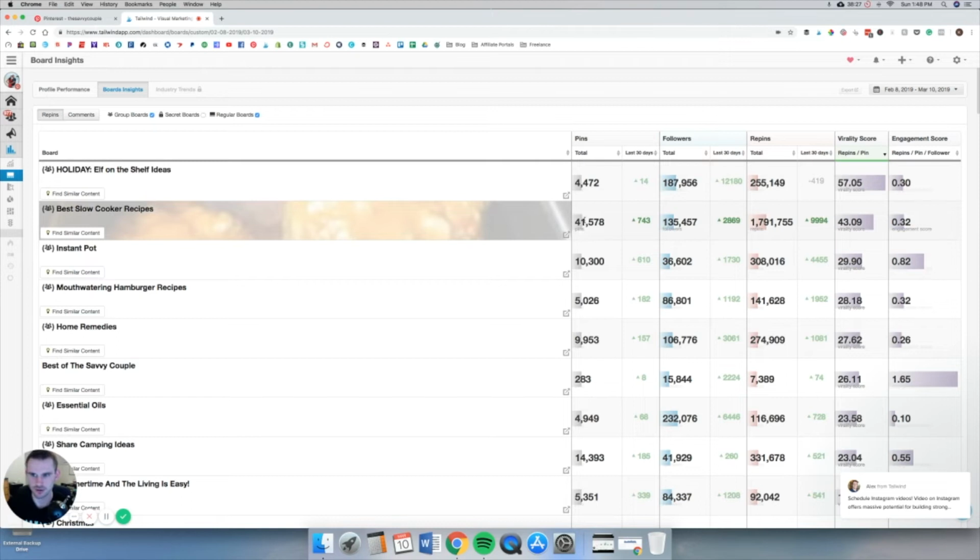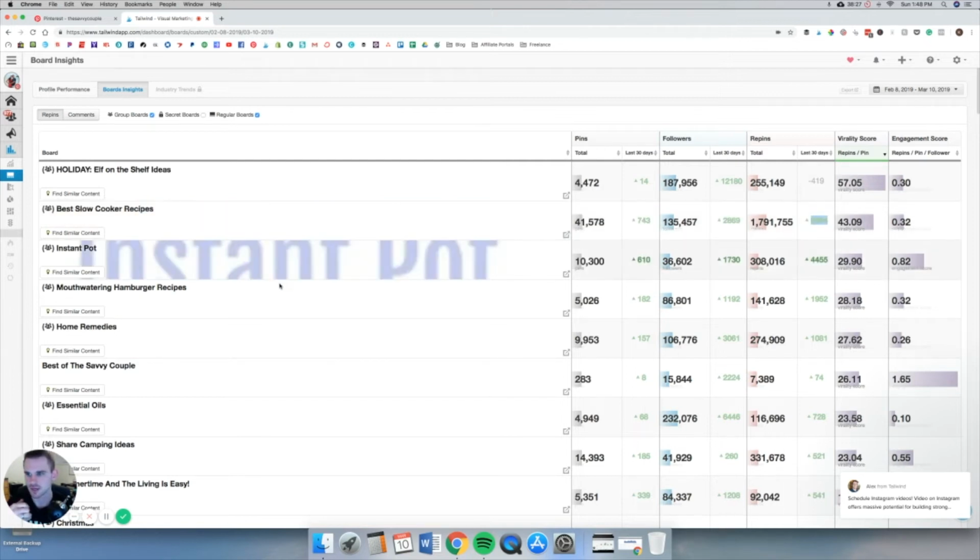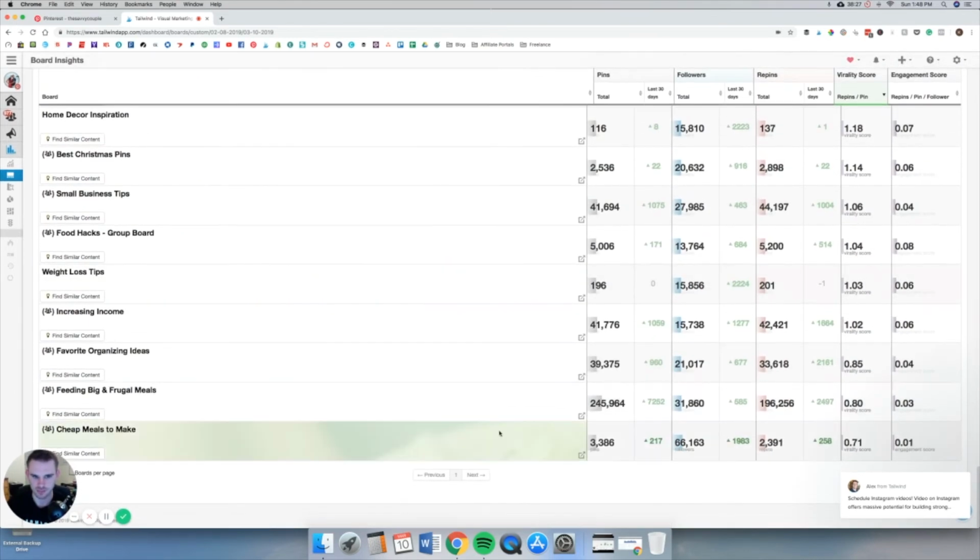So this best slow cooker recipe board has had 743 pins added in the last 30 days and almost 10,000 repins. So absolutely incredible. For each pin that's being pinned, it's getting repinned over 10 times. So go through these once a month and make sure you go to the bottom. So there's cheap meals to make.